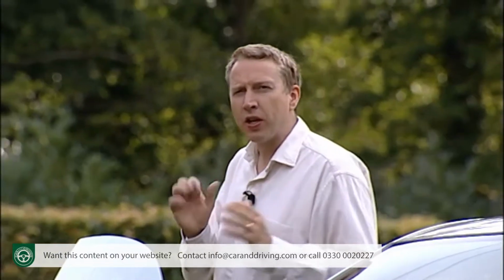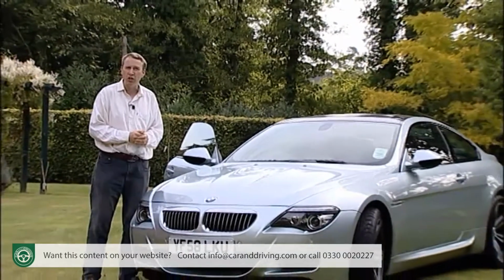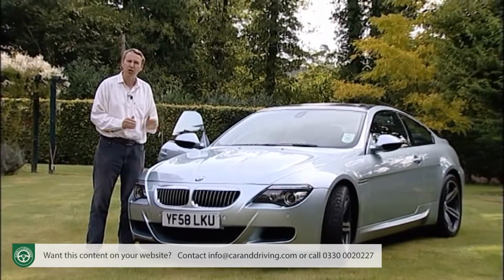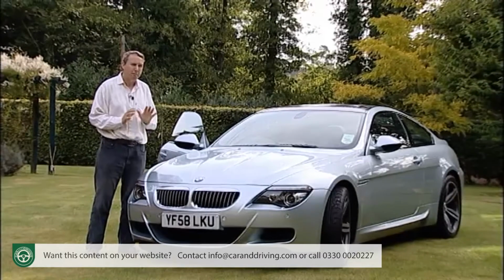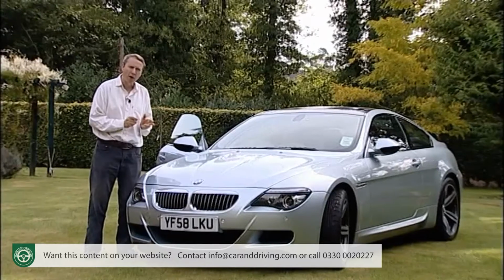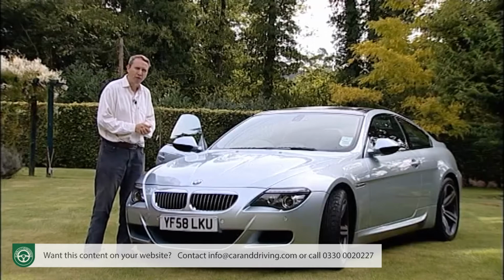Now, it's tempting to think of this model as nothing more than a coupe version of the M5 Saloon. After all, it's got exactly the same 500 horsepower V10 engine, much of the same M Sport technology, and as a consequence, pretty much the same performance figures. Now, BMW say different, pointing out that this car has a series of small but significant changes that give it an extra dose of driver focus.